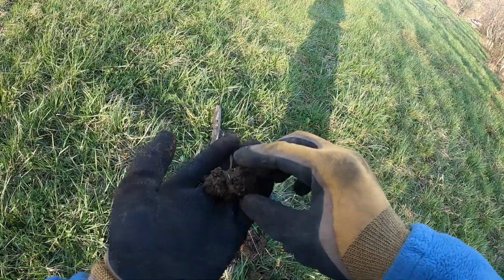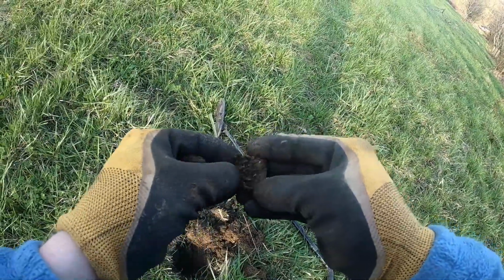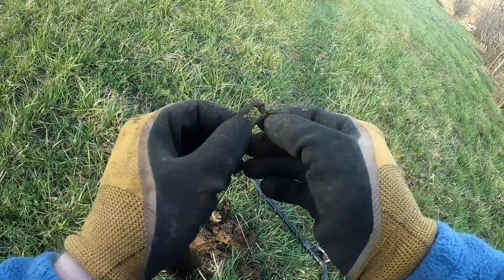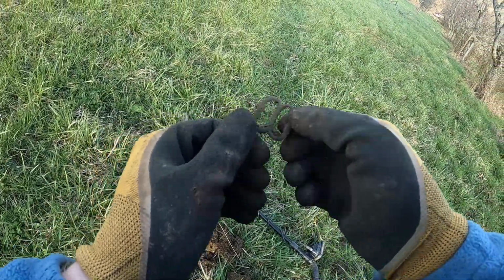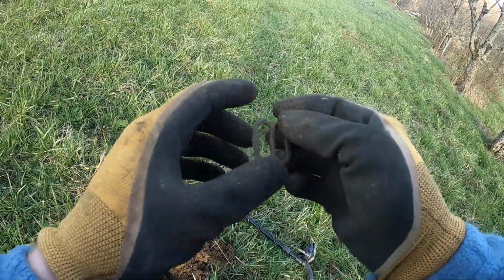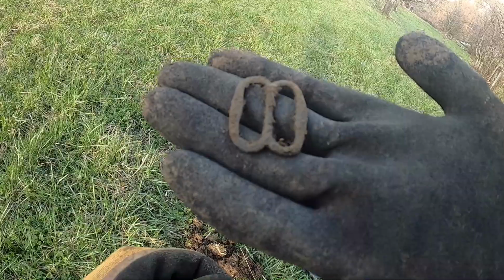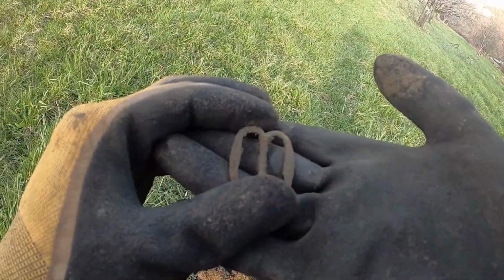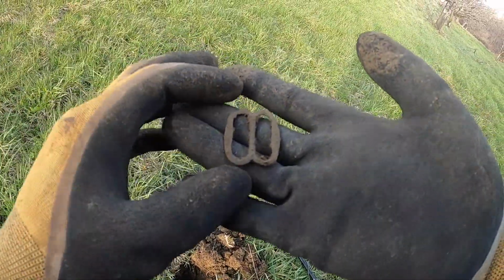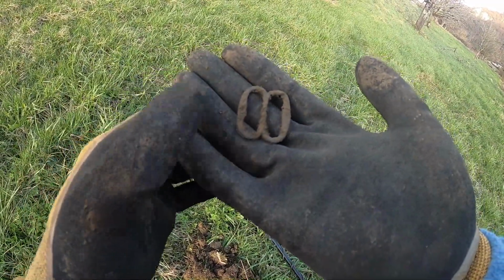Well, I just found something. Question is, trash or treasure? Oh wow, look at that. That's beautiful. Now, sorry about the wind. Oh, it is windy. I'm running out of time, but that's a wonderful find. Got about, I don't know, half an hour still. 20 minutes.